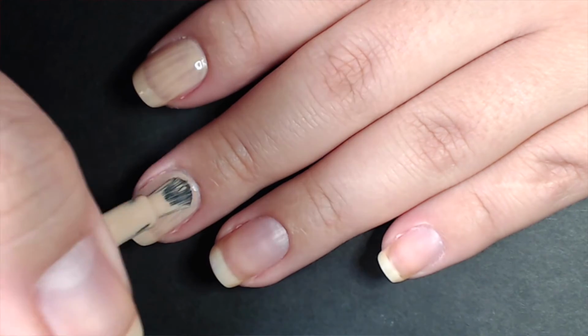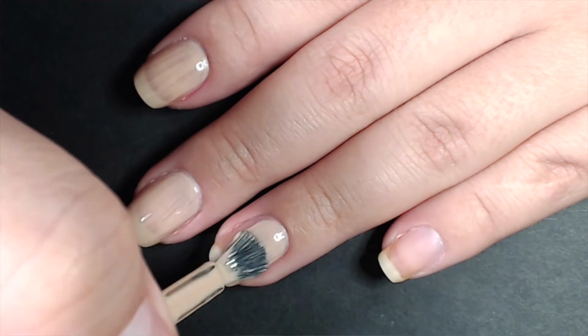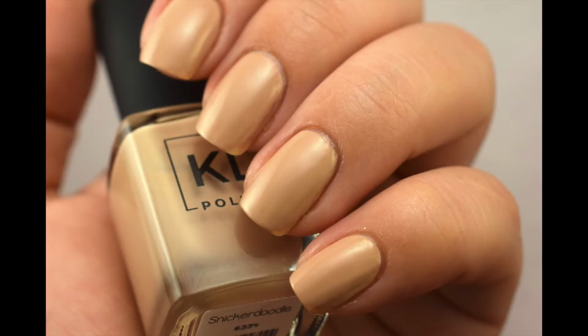My second coat just had a little bit of like patchy spots on it, so that's why I ended up doing 3 coats. I like to do medium coats because I have a lot of issues with polishes pooling on me. This one did, however, have a little bit of a thicker formula in comparison to the entire collection. There was a lot of inconsistencies with formulas in this collection. So I have 4 dupes here for you guys.